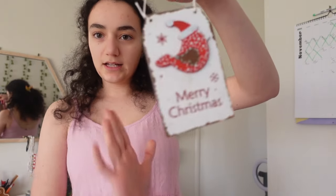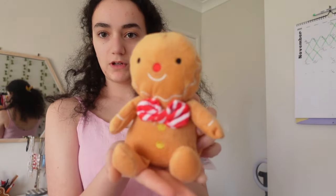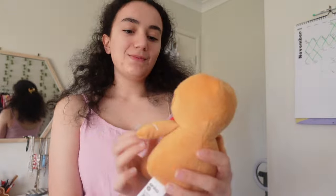And then I kind of like this. It's like a little Merry Christmas thingy. Again, I don't know where I'm gonna put it, so I just have to find it at home. And then to put on my bed, we got this little life-size gingerbread, and then little plushie. I have to give it a bit of a disinfect, but it should be fine to put on my bed.